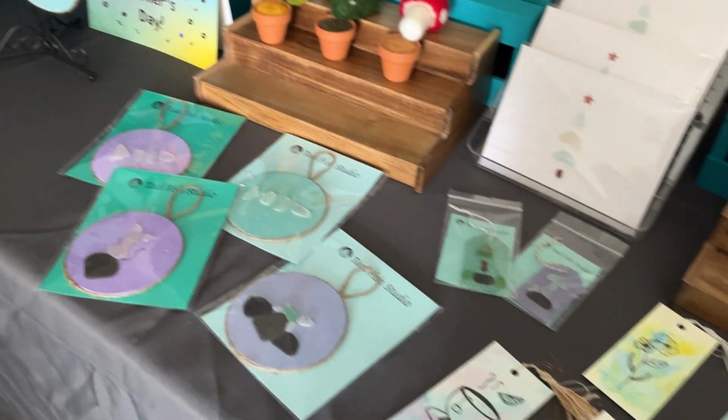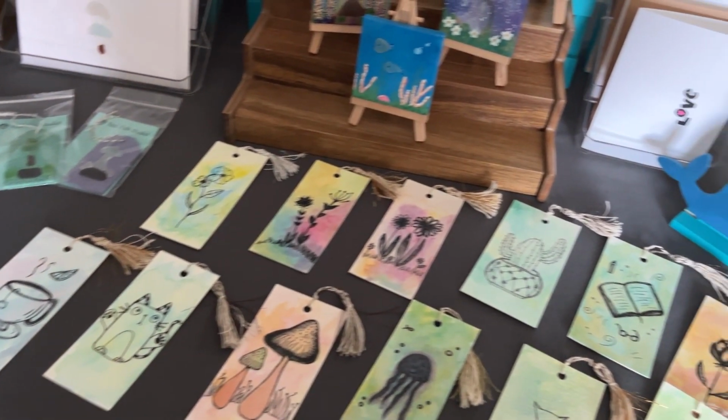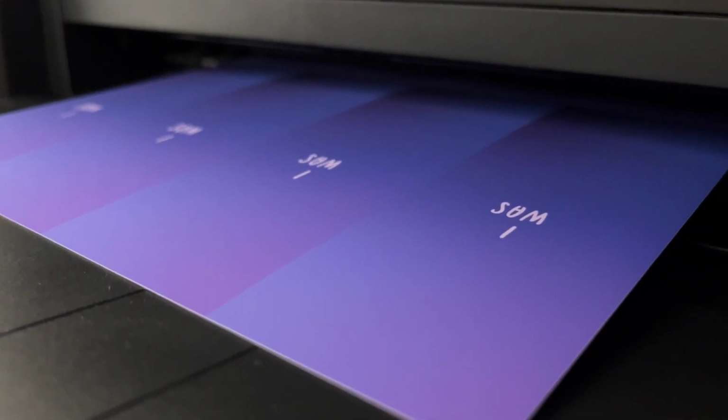On to the bookmarks. We had some watercolor bookmarks like we did last show, but this time around we also offered some new designs that we hand foiled. It was so exciting to see how these came out.